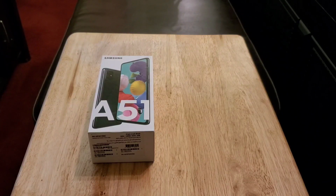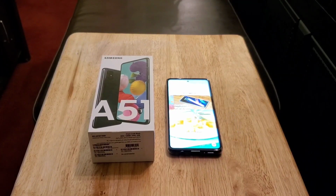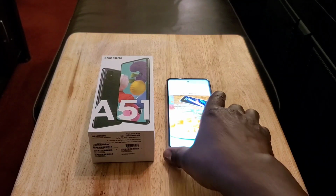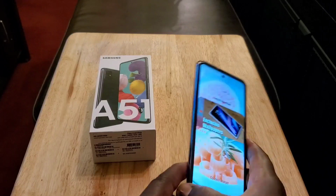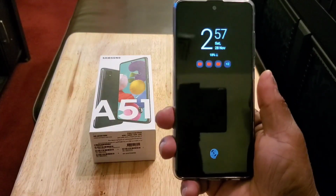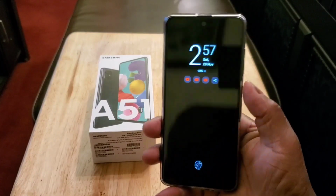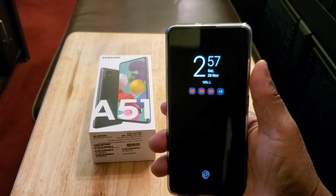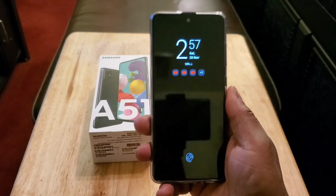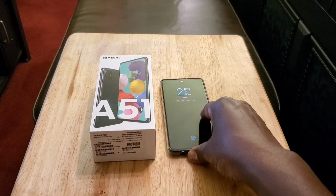All right. Next thing. I like the button placement. So the button placement on this device is good. You got the power button right here where it should be. See, my hand is resting real comfortable right here. Power button's right here, nice and low. And you got your volume buttons right above. Perfect button placement. Good job, Samsung. I love that.